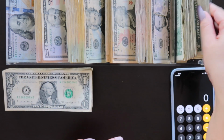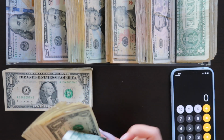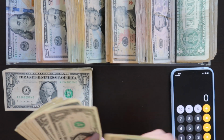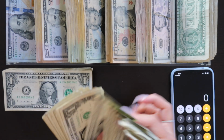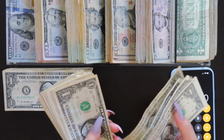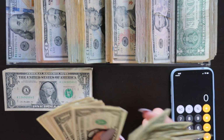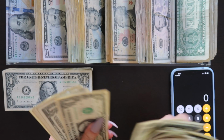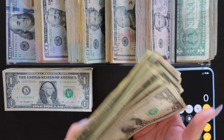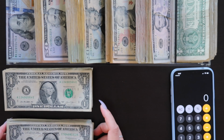Okay, take another stack. Here we go. Counting 10, 20, 30, 40, 50. Wow, I picked up the exact $50. That's crazy. So that's 50.